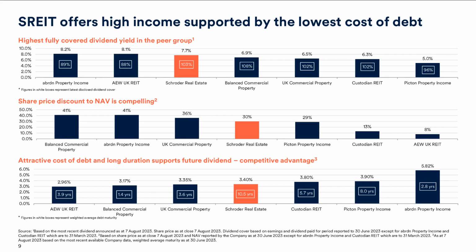And I guess relating to that, we're showing here the cost of debt, but also the duration. So how long is your debt locked in for as an average, because different companies have slightly different structures. So we tried to come up with an average duration for each of the companies based on their most recent disclosure. And you can see there, amongst the lowest cost of debt in the peer group, but really significantly, by some distance, the longest duration.